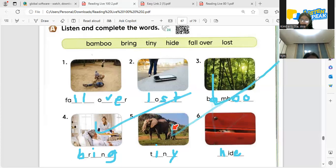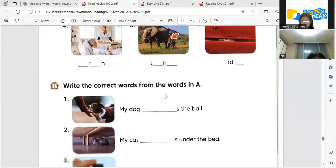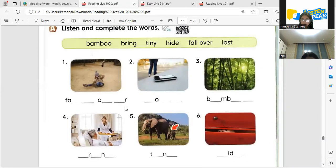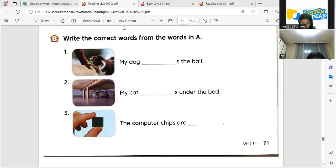1, 2, 3, 4, 5, 6. Now, let's go here, okay? Let's learn some sentences. You will use the words you learned from our previous activity. So, let's start with number one. Can you help me? Oh, let me give you some words to choose from, okay?